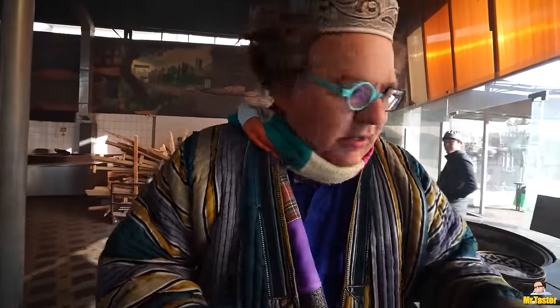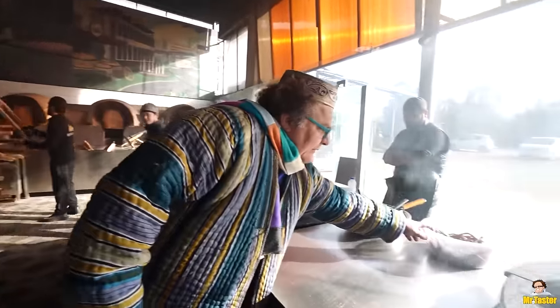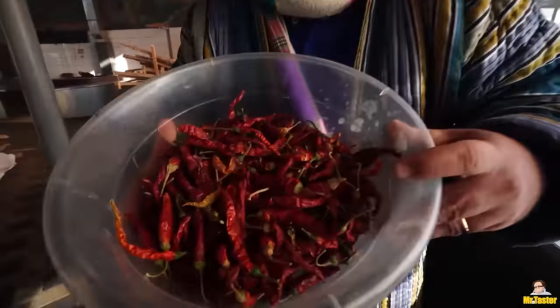This is dumba. And they got the spices. Look at this. Like chilies. And he's saying it's special for men, the spicy one. So let's see what's happening. Can't wait.